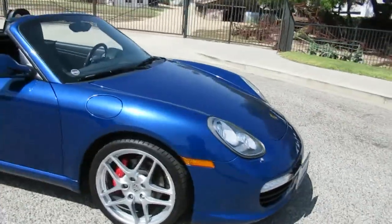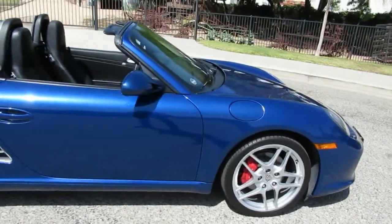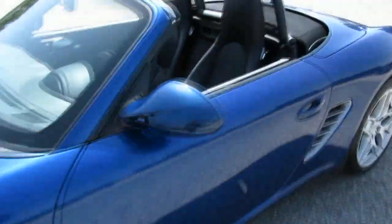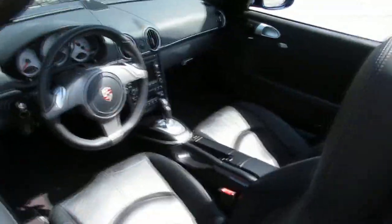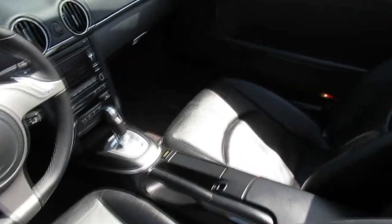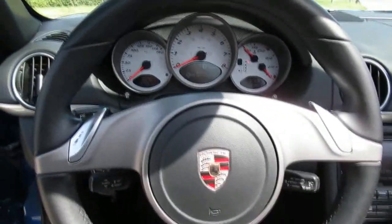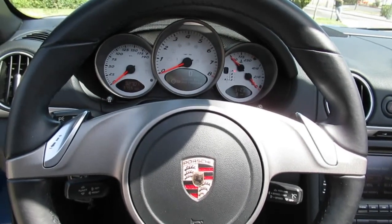And this one's got the factory books. It's got records. It's got 2 keys, and the top's in great shape. It's just got the 90K service done on it, so they went through everything. It's only got 92 on it, so ready to go. Interior's in great shape. You see the little nav system there. There's your PDK and your Porsche control panel, the instrument panel.